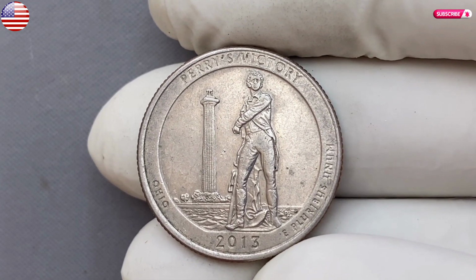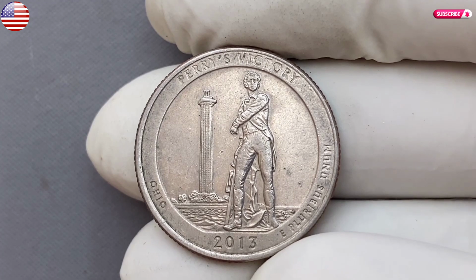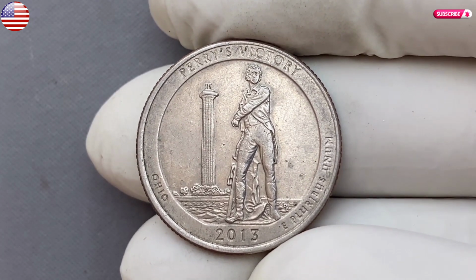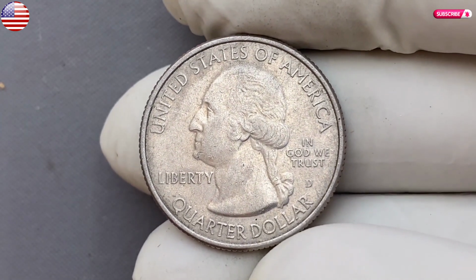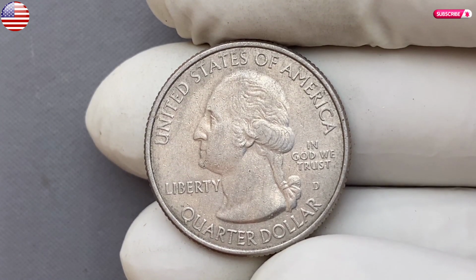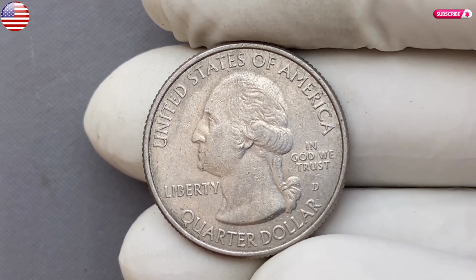But now let's talk about the real treasure, the reason collectors and treasure hunters are hunting down this coin like gold. The Perry's Victory Quarter, while widely released, has rare variants and minting errors that have made certain copies incredibly valuable. These aren't mistakes you can easily see unless you know exactly what to look for, and that's what makes finding one so exciting. Let's dive into the types of errors that can take this coin from spare change to serious cash.